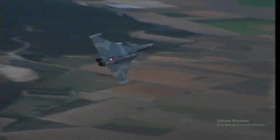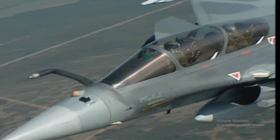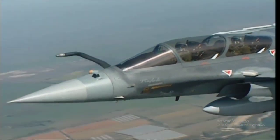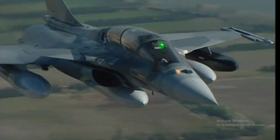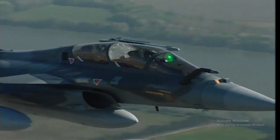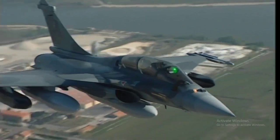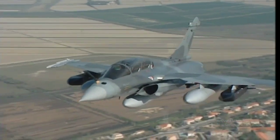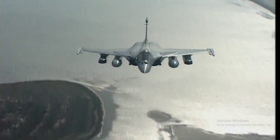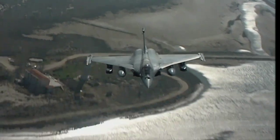Rafale represents the jewel in the French aerospace industry. The aircraft introduces a range of formidable technical advances, all of which have been developed by French companies. Like the other superfighters, Rafale is designed to bring warfighting up to a new level. This is thanks to the fusion of data from the aircraft's sensors, radar, optronics, and countermeasures. The data is sorted and presented to the pilot in such a way that he can concentrate on managing the tactical battle rather than on monitoring systems.